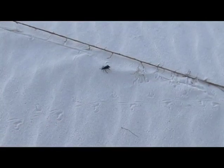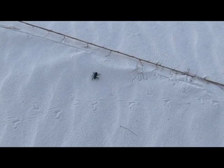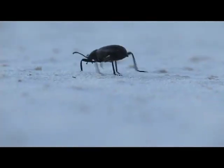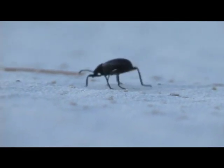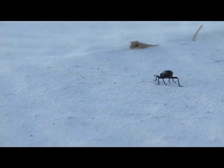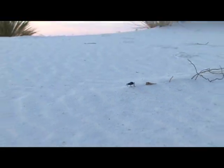I'm hoping that we see some wildlife emerge. And I understand that animal life in general is more active under the full moon, and I'm hoping we see some desert life come forth.